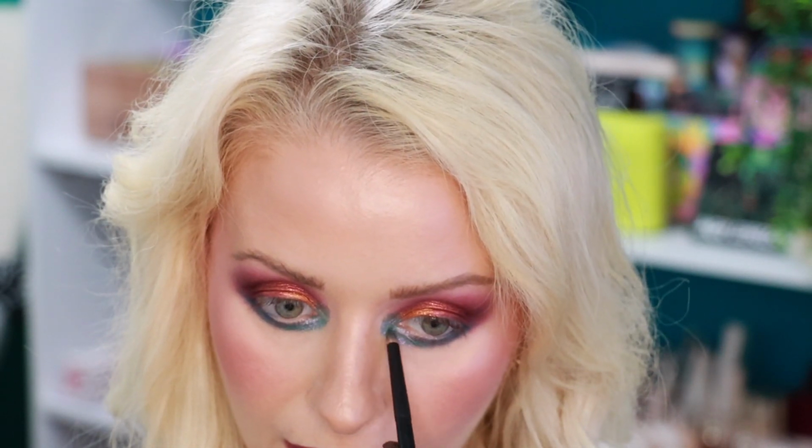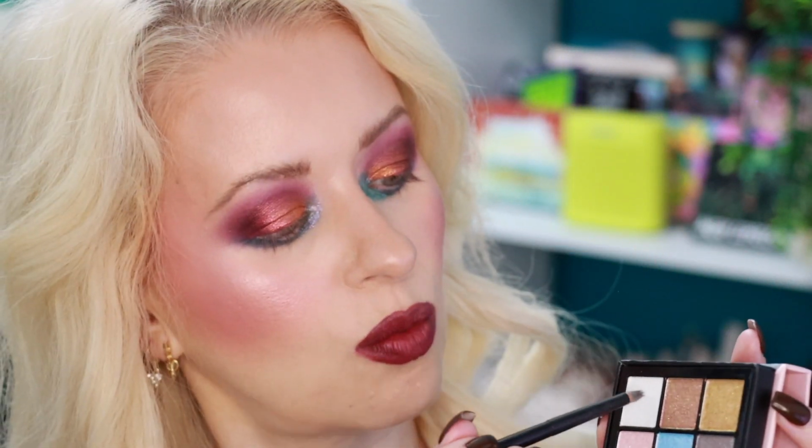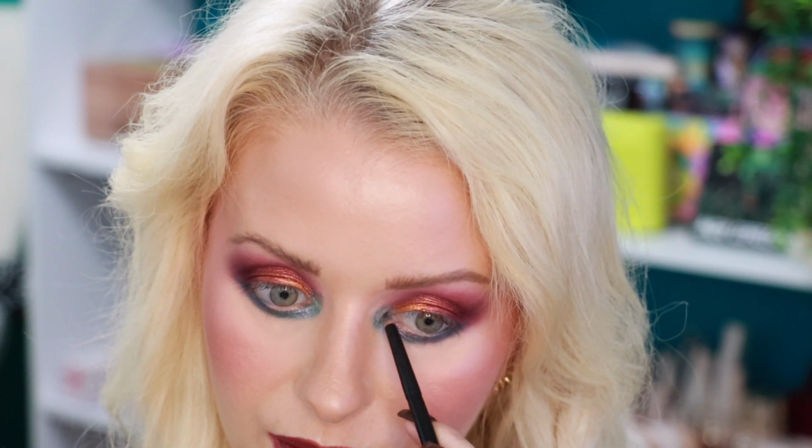I don't know how I feel about that inner corner. I feel like it got a little darker than I was anticipating. I'm going to try this whiter shade and add a little bit of that right in here. Let me go see what I can do off camera and apply those finishing touches, and I'll be right back to show you the completed look number 1.